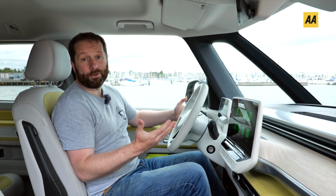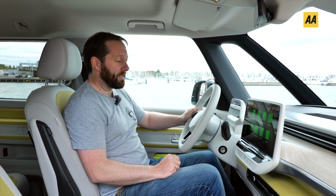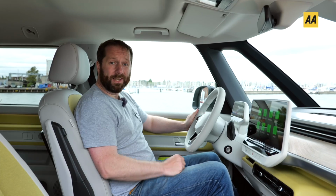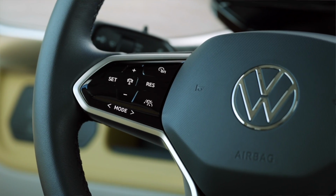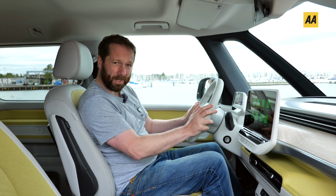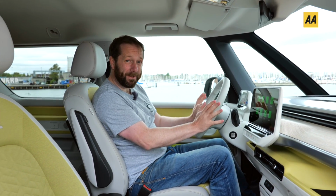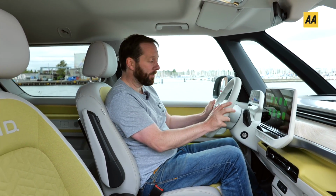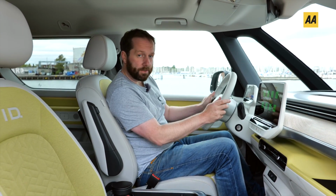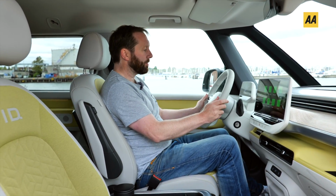Inside, there's a lot of room in the Volkswagen ID.Buzz. It's going to be quite familiar to anybody that's already been in any of the ID cars. It has the 3-spoke steering wheel here with haptic controls. They do take a little bit of getting used to. I find them a little bit fiddly, a little bit too sensitive for my liking. I'd much rather have proper physical buttons, but this is what Volkswagen has in this particular model.